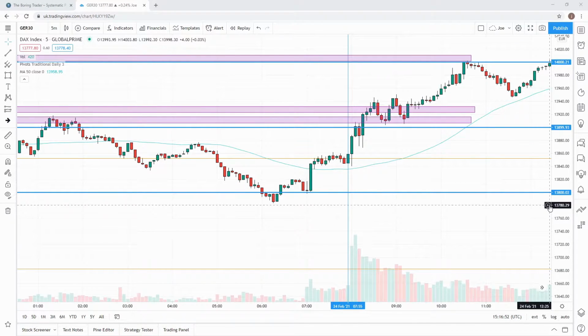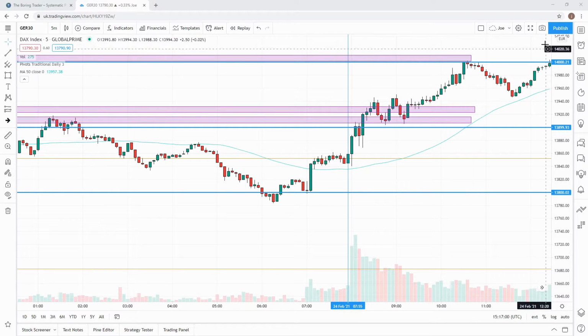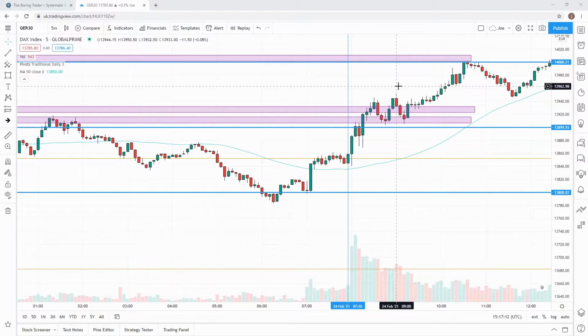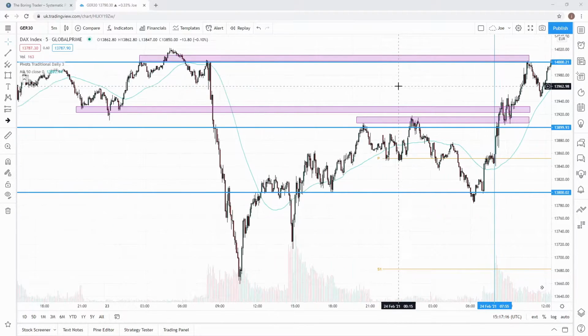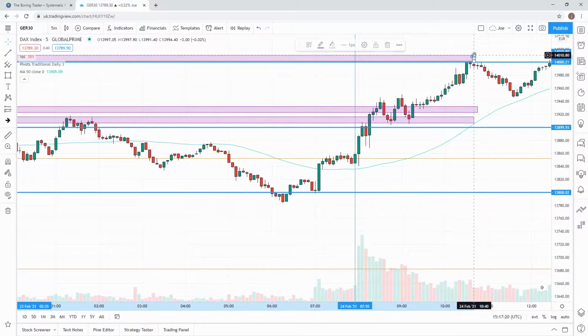So this is pretty much the morning. It's 12:30 now. What is going to happen now? Well, as usual, the bulls can make another try to push the market up. Volume is a little bit lower. It looks as if, however, this level here, and as you know, it has been tested already several times, this level here is quite strong.